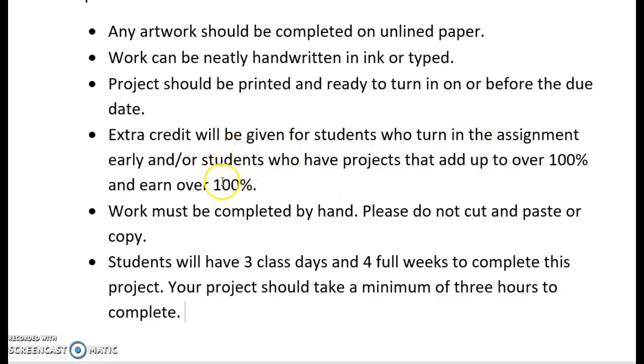You will get extra credit if you turn in extra points. So if you want to do 125 points worth of project, you can do that, and you would get extra credit for that. And also you would get some extra credit for turning it in early. Work must be completed by hand. We're not going to cut and paste or copy off the internet. And that includes pictures, that includes text.